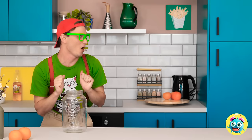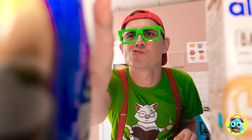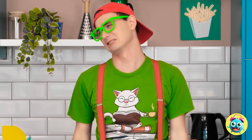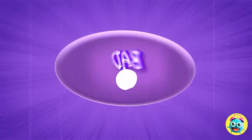That's what she thinks. The candy drawer? It's empty! It must be around here somewhere. The fridge! I know it's close. What's this? Mayo? Yuck! It's so gross. I can't find the candy anywhere! Looks like it's gonna have to be fruit. Boring!